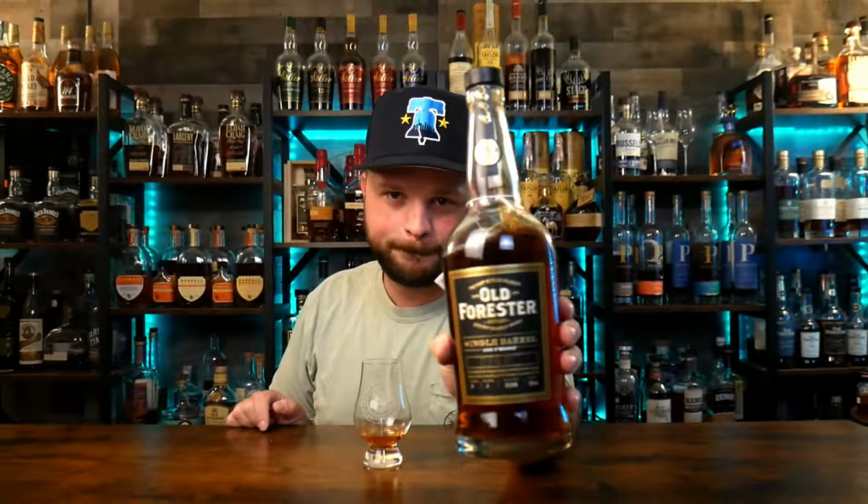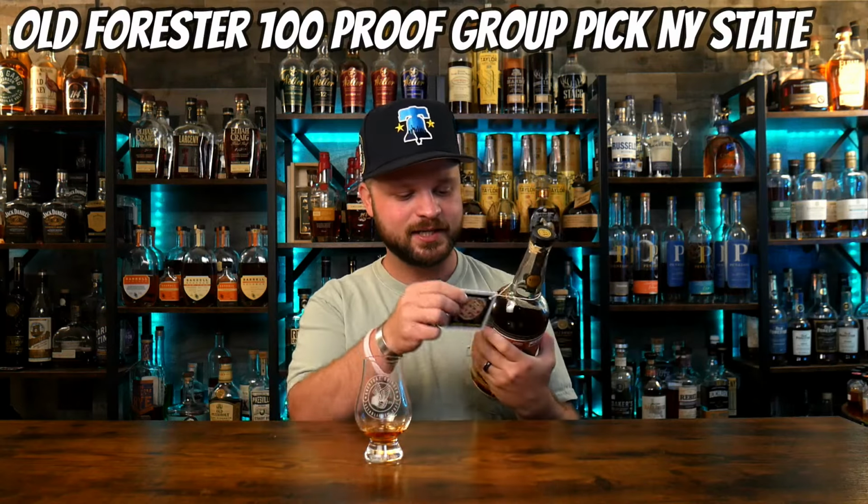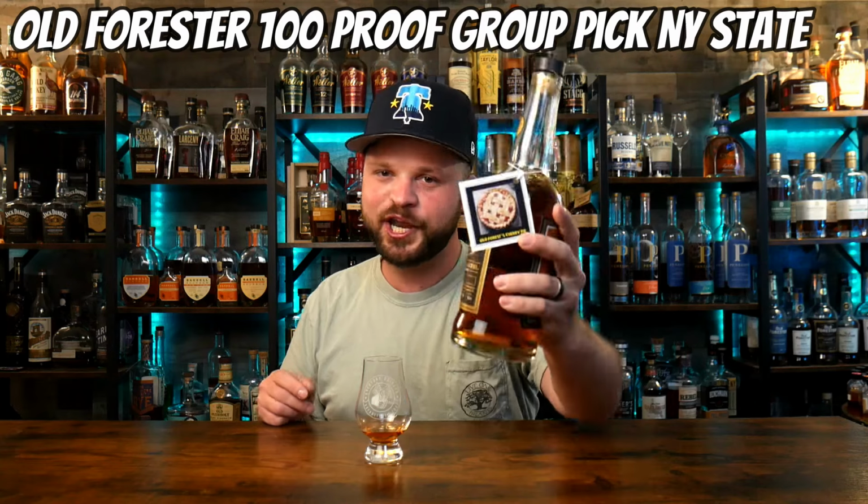And without further ado, I know you guys are wanting to know what my 5 are, so let's get into bottle number 1. Bottle number 1 is going to go to an Old Forester single barrel 100 proof bottle of bourbon that my buddy Kevin helped pick out. This is, as we all know, cherry freaking pie. If you guys saw my short on this bottle of bourbon, you guys know what this bottle is all about. It is a sweet, indulgent dessert cherry pie.